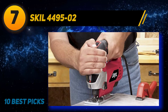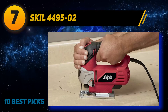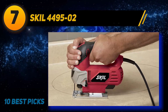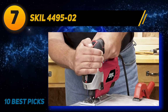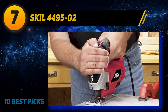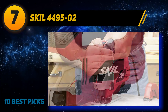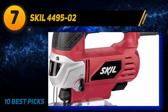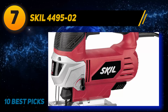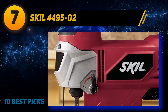Coming in at number 7, SKIL 449502. Another powerful saw with a 6-amp motor, the SKIL 449502 has a built-in laser guide that helps you to get the accuracy you need. It also has the 4-position orbital option like most of the saws we have reviewed. This is a variable speed saw, so you can change the speed with the trigger as opposed to just setting it and having it remain at that speed. Skilled jigsaw users like having the ability to change the speed with the trigger.